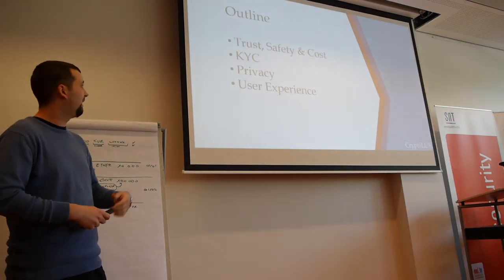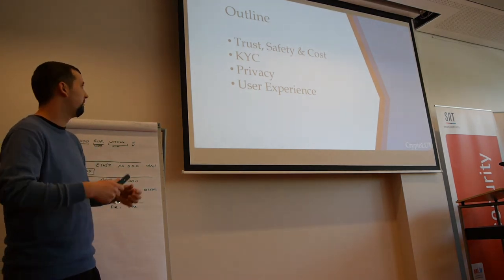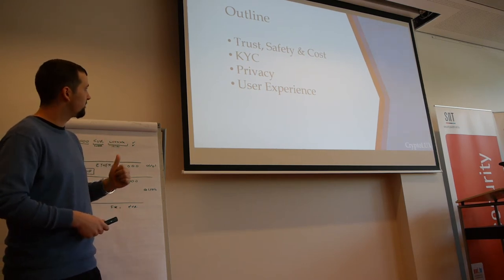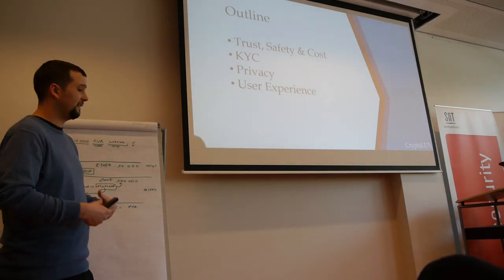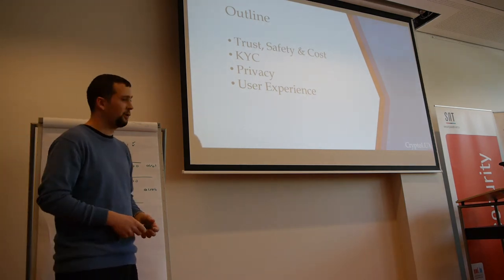So the outline: first we will show that our protocol, our asset management system, is trustful, safe, and cost-efficient as well. It implements know your customer as well. It has privacy features, and it is easy to use as well.